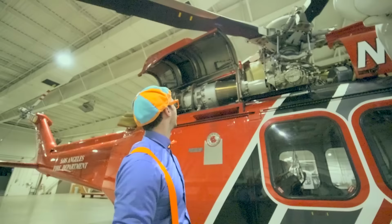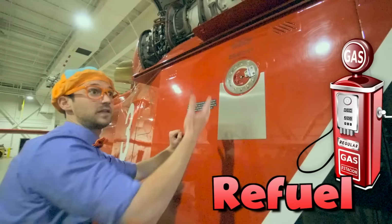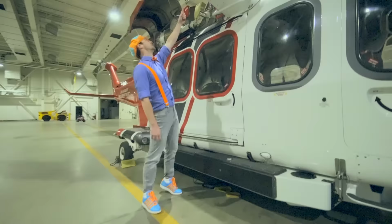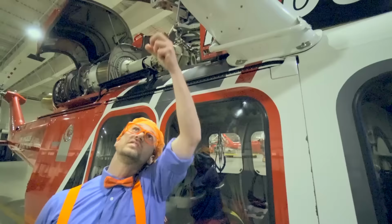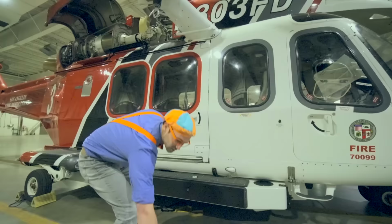Oh, hey, look at this. You see right here? This is where you refuel the helicopter. We won't mess with that. Okay, let's see what else we have here. Ooh, ha! Check out my sweet dance moves. Okay, anyways, look at this. This is the hoist. Whoa, it goes down. Yeah, about 300 feet roughly. That is so much! So then it can save people by going.